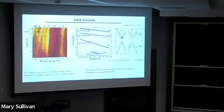But why is it a cross in the magnetic field? Well, what we are doing is using circularly polarized light, right? One is from the K valley, one is from the K prime valley. So one is the blue shift, one is the red shift.